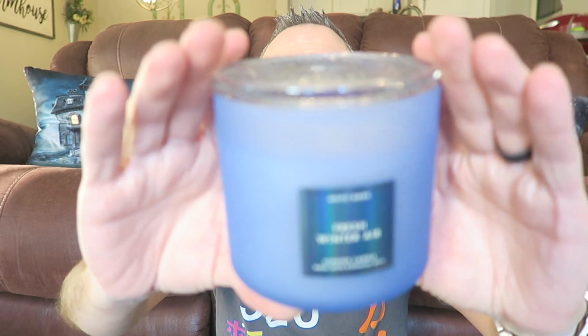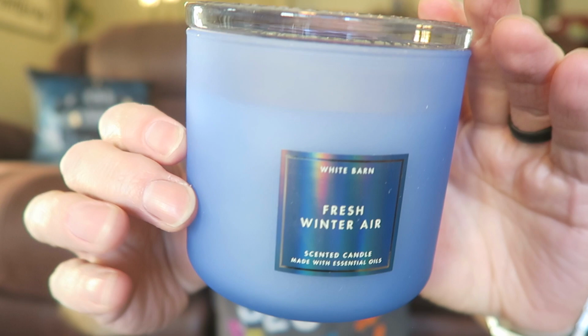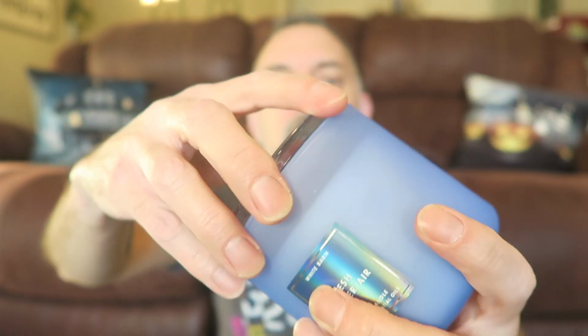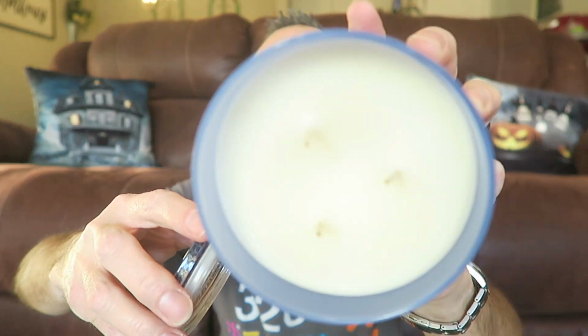Then we have Fresh Winter Air. And that's another one in this collection here with the frosted glass and that pretty lid on the top. This one was a little harder to get off. It's got white wax, three wicks. And this one reads: zesty citrus, fresh peppermint, cold evergreen, with essential oils. So it just has citrus, peppermint, and evergreen.